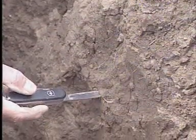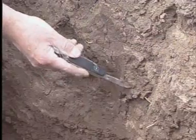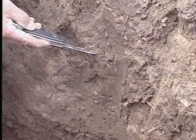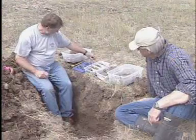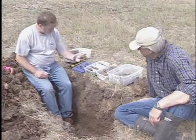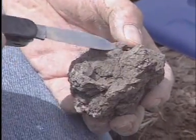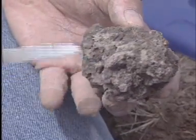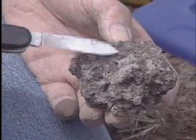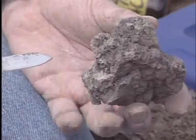And if I was to look at the color changes, I could probably draw a line somewhere up across the profile, somewhere like this. So that's my Bv. And here's an example of a Bv horizon. And this example here shows the darker clays. And then if we turn it over, we can see the lighter clay that's been mixed in with the darker material.